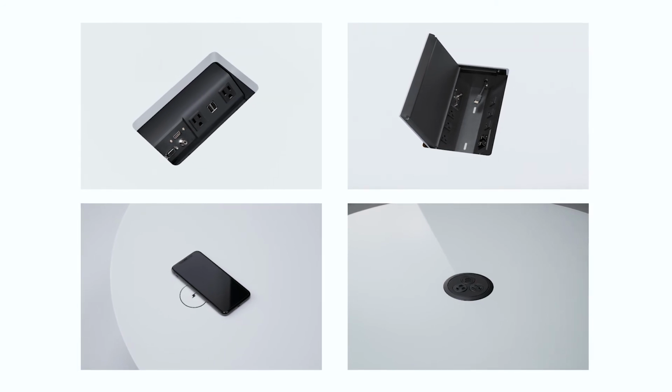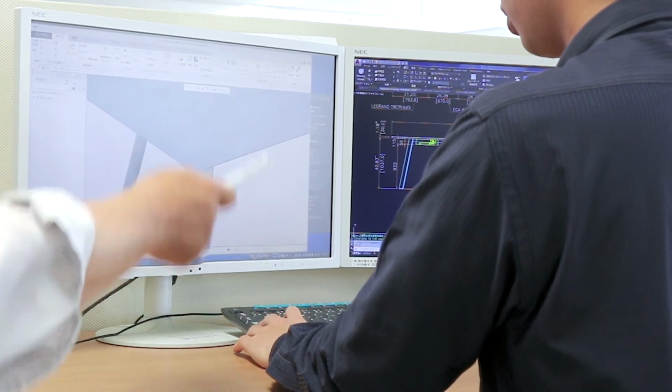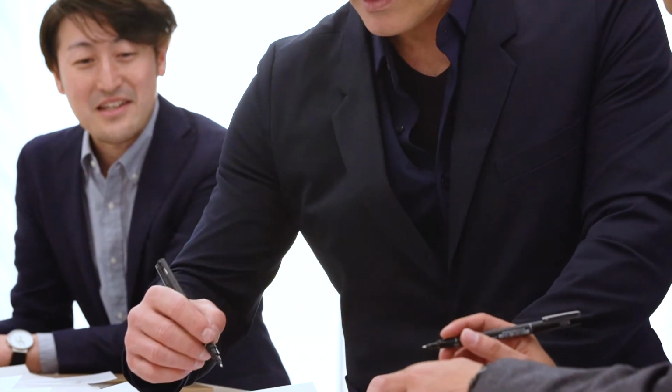Rainlight, our design studio based in London and Los Angeles, collaborated very closely with the Okamura design and engineering team on Satellite. Okamura took what we had designed and made it that much better.